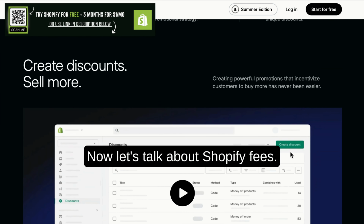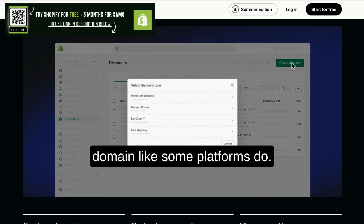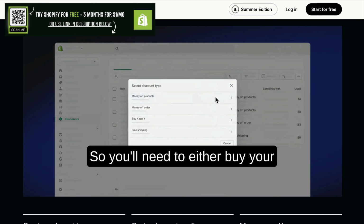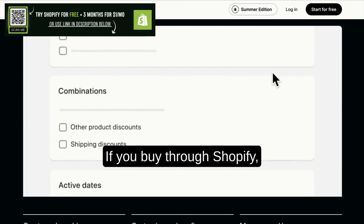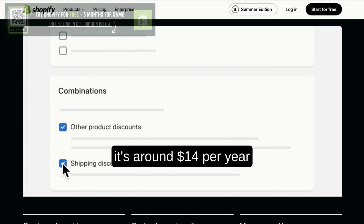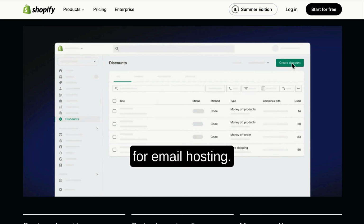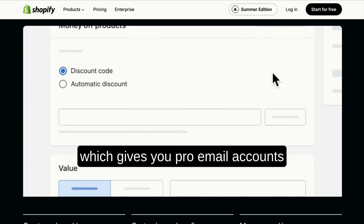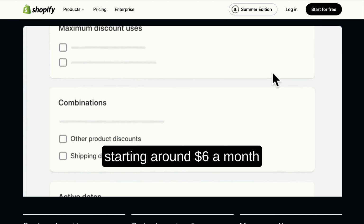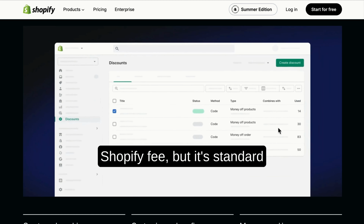This way, your Shopify fees stay under control while your revenue grows. Now let's talk about Shopify fees when it comes to domains and email. Shopify doesn't include a free domain like some platforms do, so you'll need to either buy your domain directly through Shopify or transfer in one you already own. If you buy through Shopify, it's around $14 per year for most standard domains, which honestly is pretty competitive. For email hosting, Shopify now partners with Google Workspace and Zoho Mail, which gives you pro email accounts starting around $6 a month depending on your provider. So again, it's an extra Shopify fee, but it's standard for any serious business that wants a branded email.